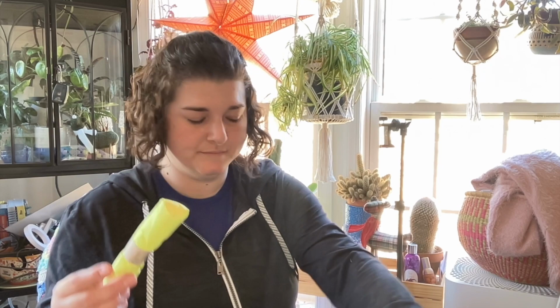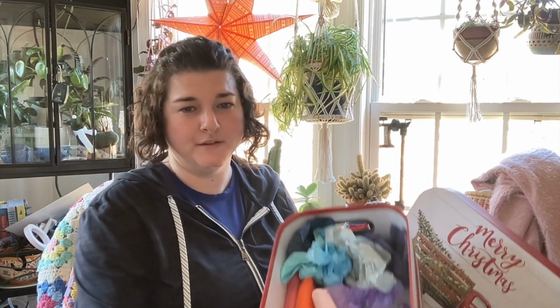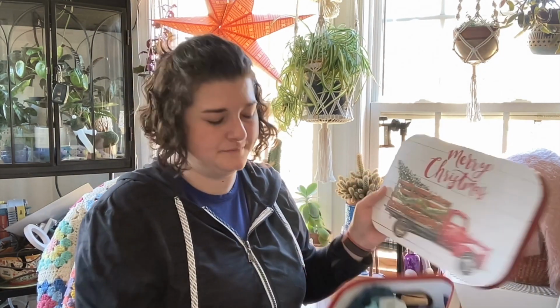So that was my Molly. And the reason we're going through this kind of fast is because I would like to go on a walk in the woods. 15. This is also getting a little sad looking in there.